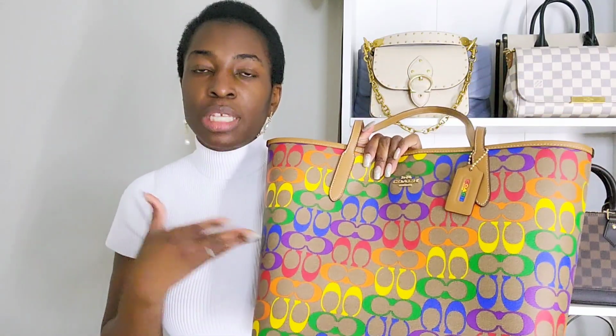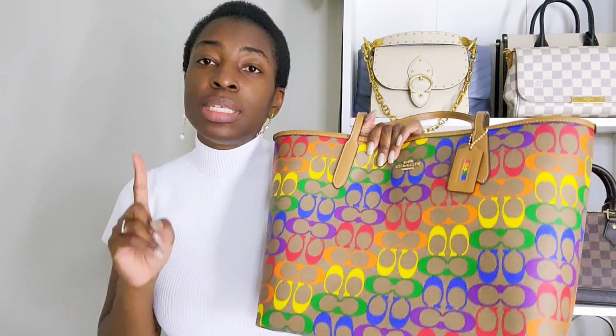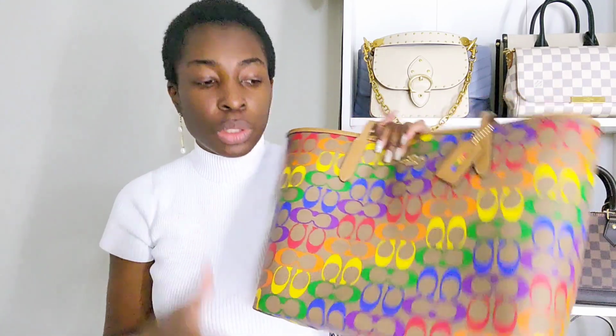This was the one I was waiting for. I didn't know I was waiting for this because I knew that if I was going to add only one City tote in my collection, I wanted it to be one that I could use on anything for everything all year round, and this was totally it.